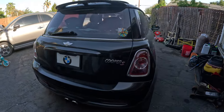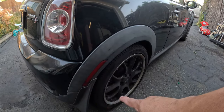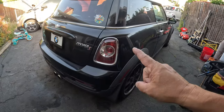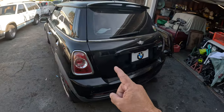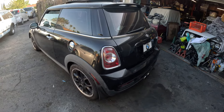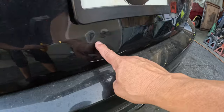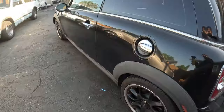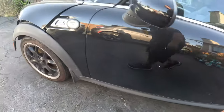And it's pretty clean. It got hit in the front. That was the damage, front end damage. It's got brand new tires all the way around. Funny story, the person that bought it only drove it 500 miles and crashed it. So they didn't even enjoy it. It's got a little dent right here. Other than that, it's pretty clean. I'm gonna see if I can PDR that.